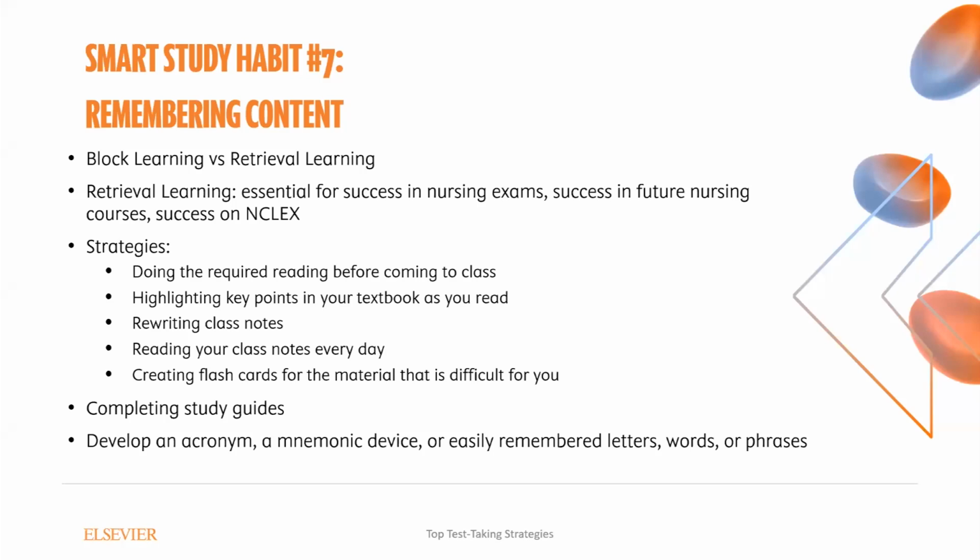Now, each course that you take, even your prerequisite courses such as anatomy and physiology, prepare you for building your knowledge base and your critical thinking activities. So if you are unable to remember what you learned, then you will be unable to apply the information in future courses, in the clinical setting, or on the NCLEX exam.